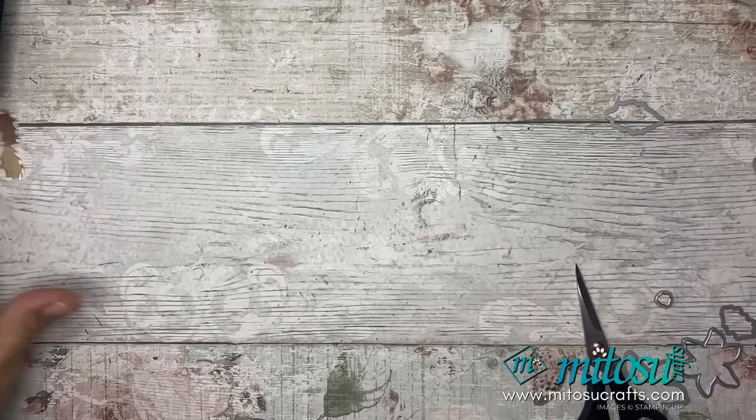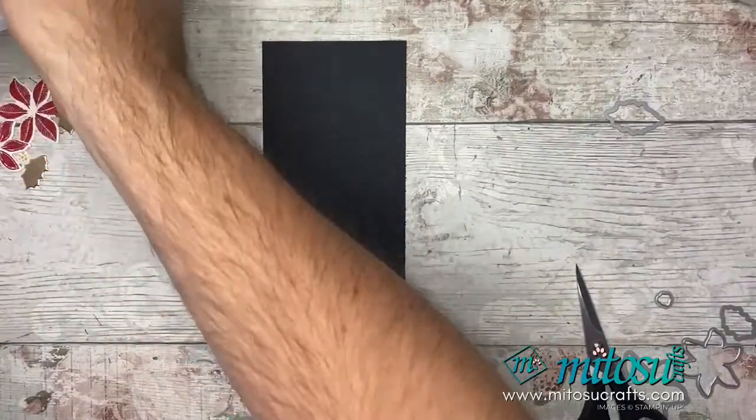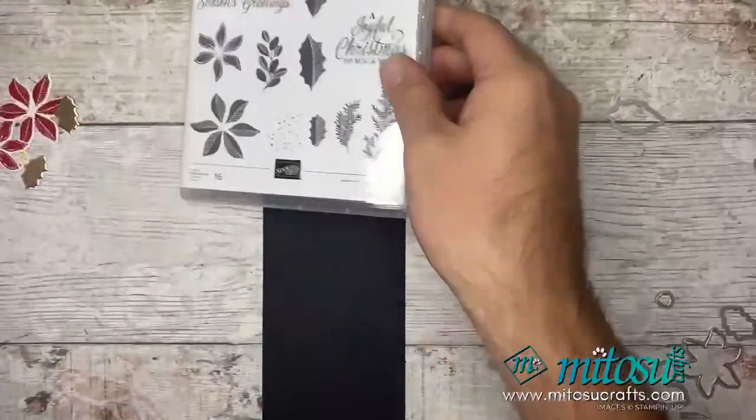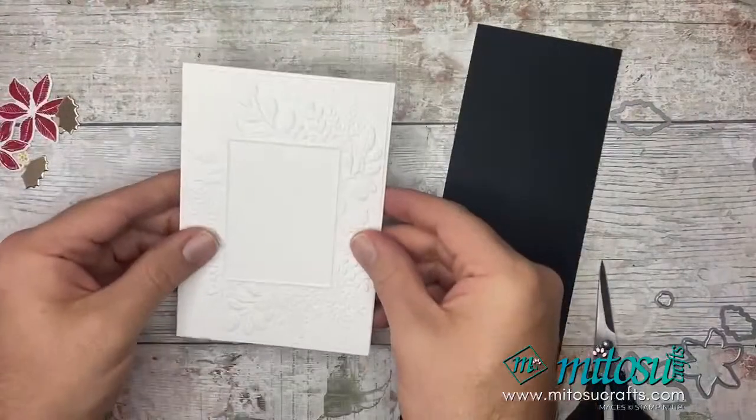Cool. Alright, so let's just pop that to one side. So we have got some elements. Now the other bit I want to do as well is some stamping with the sentiment. So I've now got a decision on whether or not. So let's have a little look at what way round I do this.